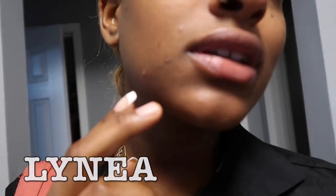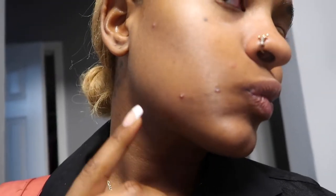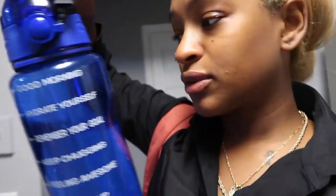Y'all, I really just keep looking at this. Oh my god, I haven't had pimples like this in a minute, and I'm a little concerned. And then I'm gonna be drinking a gallon of water all day. This is my water bottle, so I'm gonna be drinking that and drinking this. I'm actually very excited, and I'm gonna take you guys along the journey. So let's get it. Today is day one, and people have been telling me about the cleanse. I've done fasts and cleanses so many times, I'm not really that scared or tripping.